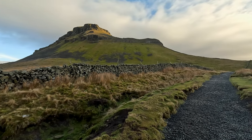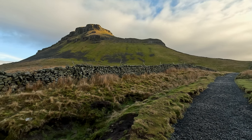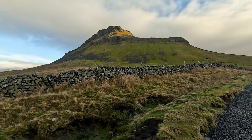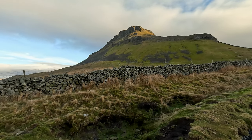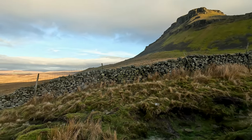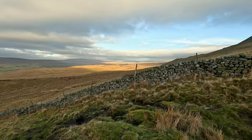The familiar shape of Pen-y-ghent is much nearer now and much more imposing, with the two steeper climbs both now visible. Looking behind now, the panorama has expanded further, with more of Whernside and Ingleborough being visible.